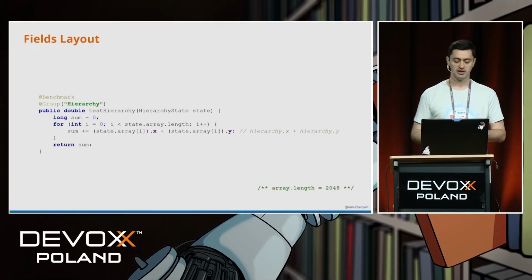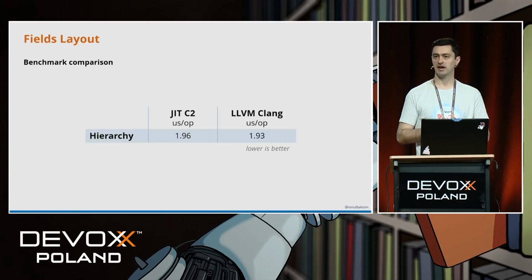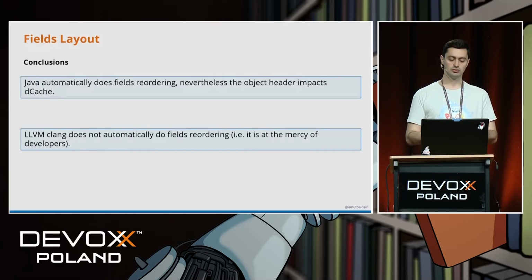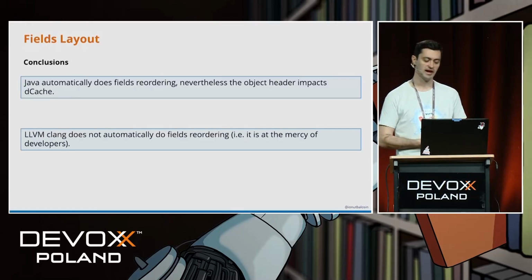The test case is similar. I traverse the array and I do the sum x plus y, and the timings are almost comparable, 1.96 versus 1.94, so it's fast enough. So these are the conclusions out of it, and this is not particular to the compilers, by the way, it's particular to the language itself.